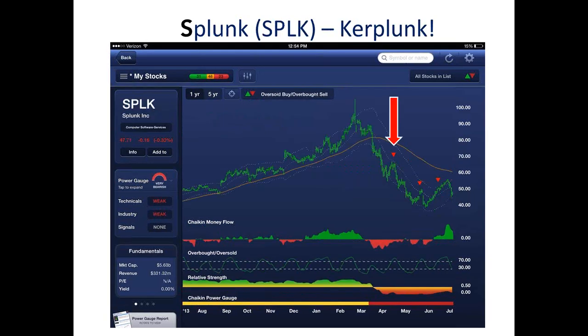Another example of a bearish power gauge rating enabling you to turn a landmine into a gold mine: Splunk. There were a whole series of stocks in the summer, fall, and winter of 2014 which skyrocketed just like they did in 1998 to 2000. These were stocks in the cloud computing, big data area, stocks like Splunk, Athena Health, Workday and Tableau, symbol DATA. And these were companies that fascinated Wall Street.